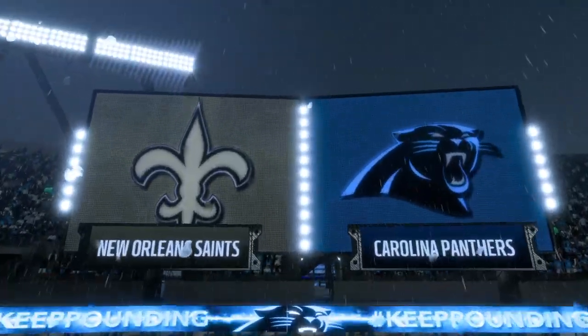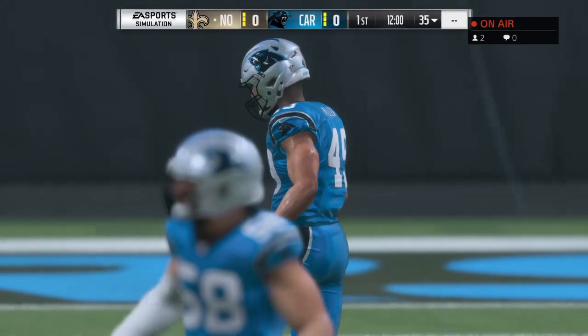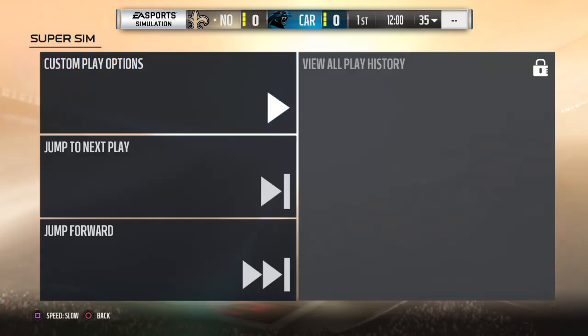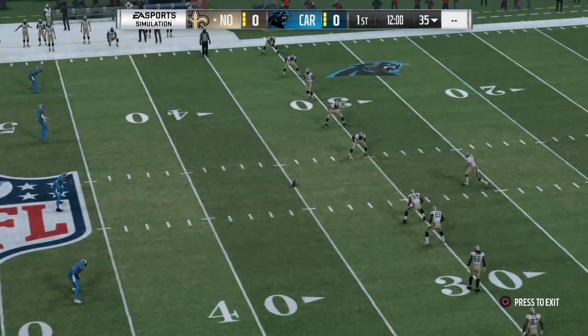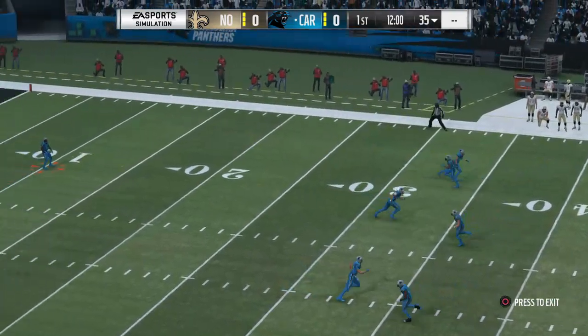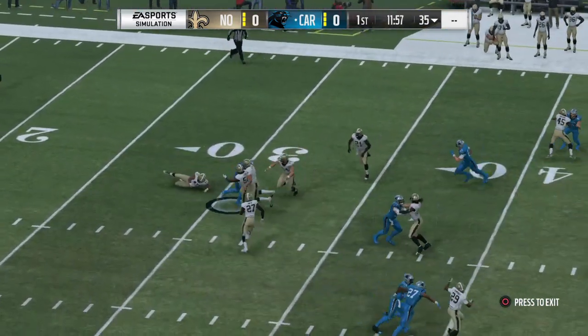EA Sports coverage of the NFL brings us to Uptown Charlotte at rain-soaked Bank of America Stadium. Nothing like the fanfare of introductions. The final playoff push is upon us. It's Week 12 of the NFL season, and we're underway on EA Sports. This is taken just shy of the 10 here.